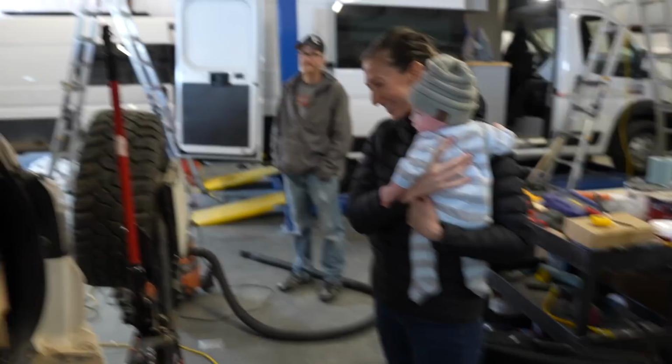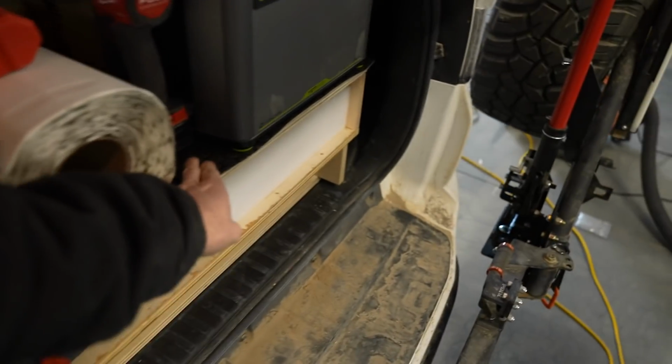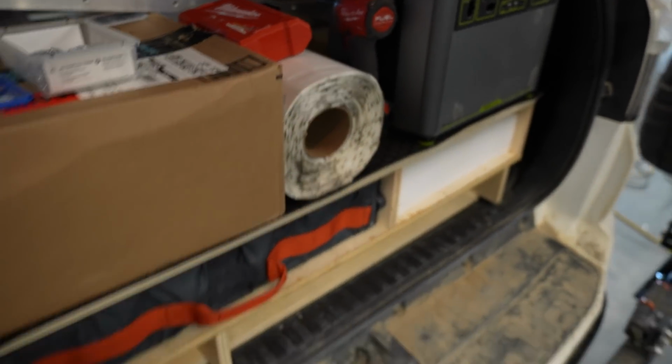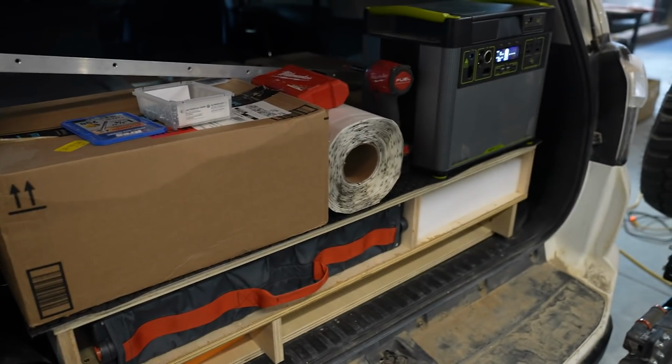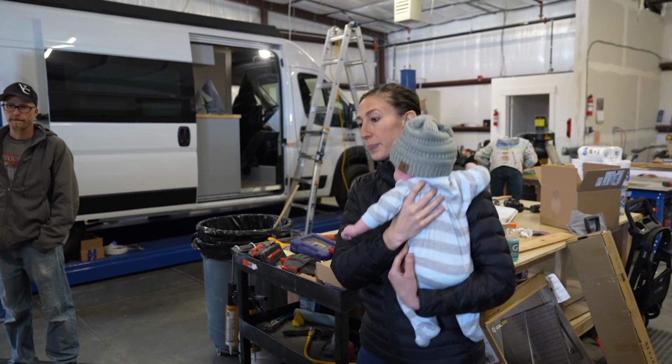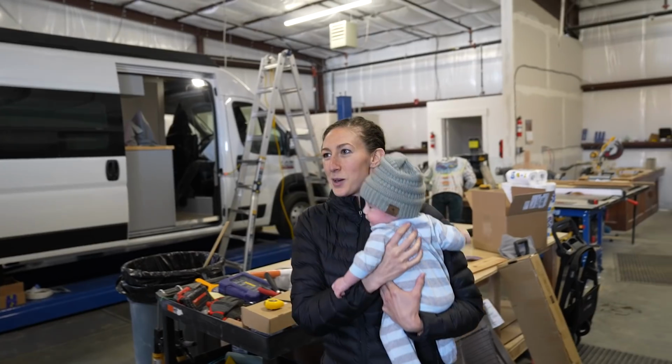Now we got to take all that stuff out of there. Great. We ended up putting this coin floor down on the top level so that it's a nice, rugged, waterproof, nice looking finished piece. I see. But we made it a little bit too big, so we got to take all that stuff off and then trim it all down so it's nice and neat. Excellent. Lots of fun stuff today.